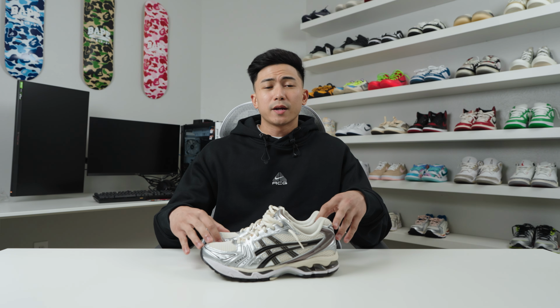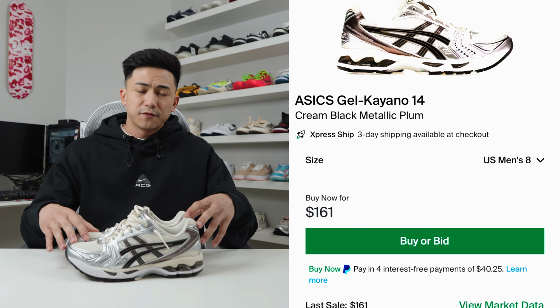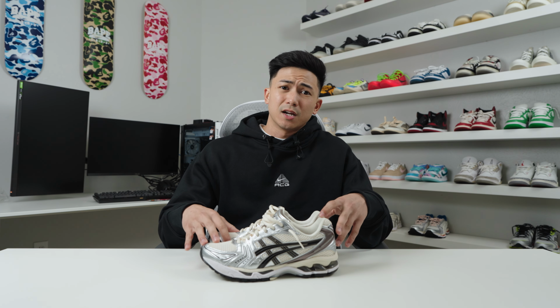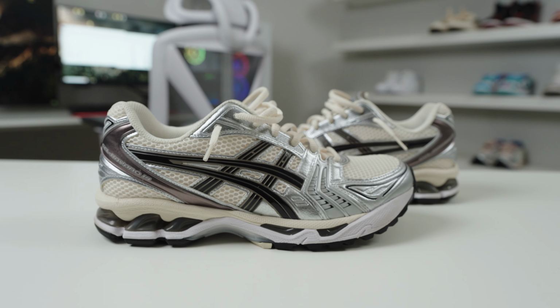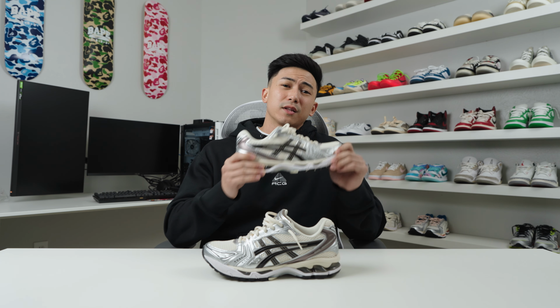This specific colorway right here is the Cream Plums, and these are sitting just at retail at 160, 165 bucks on StockX, and you honestly cannot go wrong with these at all. And this pair right here is actually very easy to wear. You could go with something like the athleisure look, or you can even go with something like the streetwear look.